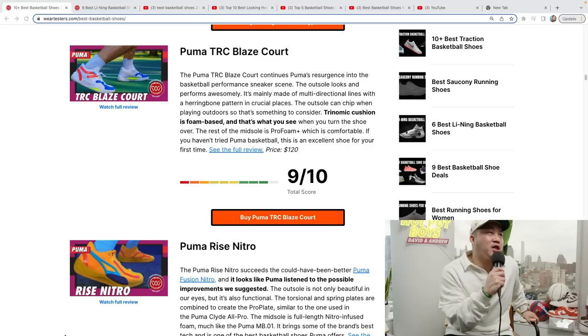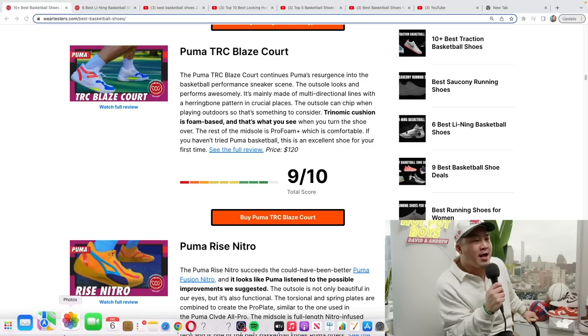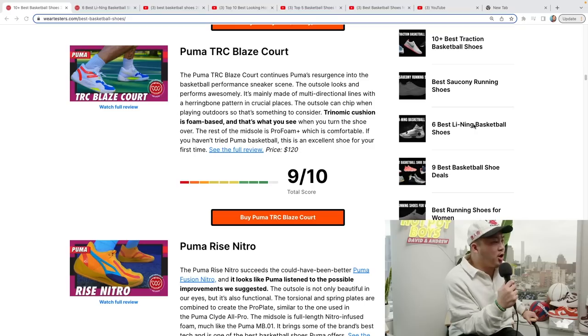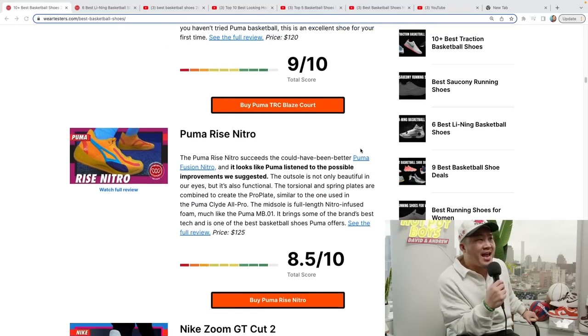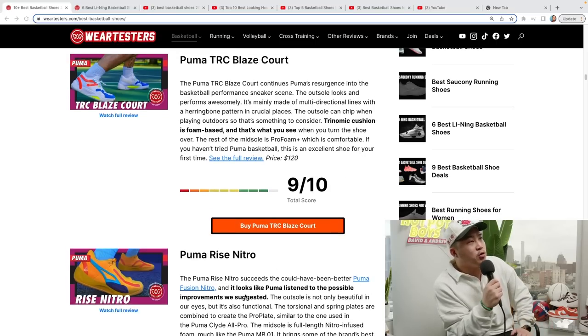Moving on with the list, we got two Pumas, Andrew. The Puma TRC Blaze Court, the Puma Rise Nitro. I know a lot of people really like the LaMelo MB01 and MB02 here as well. Andrew, what's your general opinion on Puma? Because this is probably the number three brand. It leapfrogged over Under Armour.